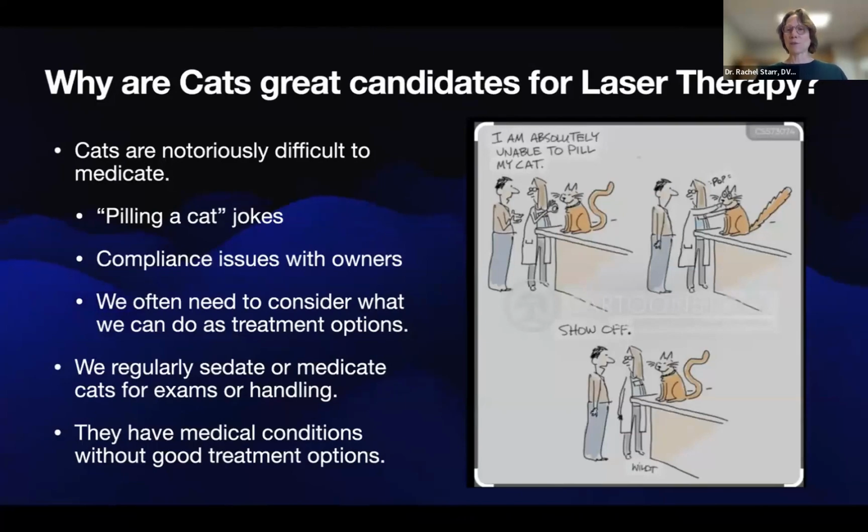So why are cats great candidates for laser therapy? Cats are notoriously difficult to medicate, right? How many owners say to us that they're not able to pill their cat? So we have compliance issues with owners, as it's common enough known that there's a cartoon about it right there. We often need to consider this when we look at treatment options. So if the owner can't medicate the cat, what do we do? Laser therapy is an option in many different diseases. So we're going to talk about some of them.